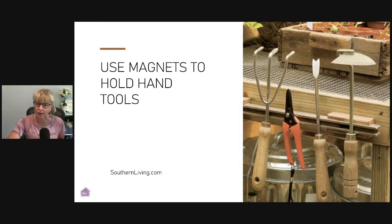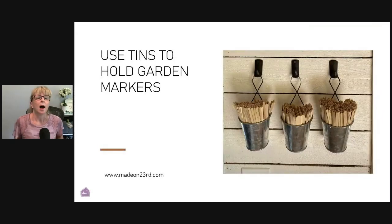This is from southernliving.com. You can also use these little tin buckets. They sell them at any craft store. I think they're like 97 cents each. They might even be cheaper. And you can hang them on hooks. These are command strip hooks that they screwed in because it's on wood, but you could probably use any type of hooking on there.